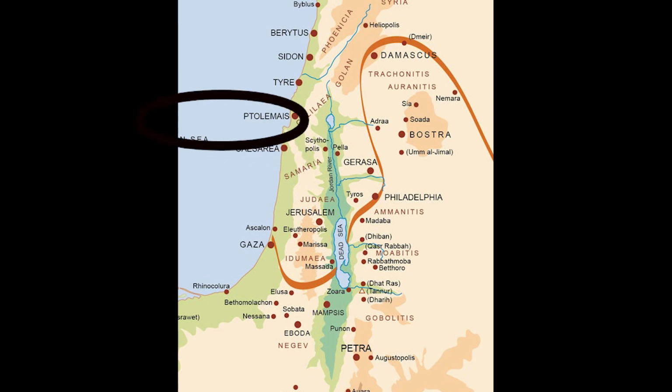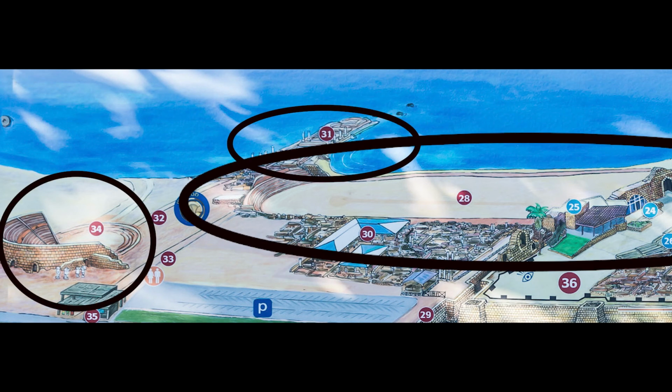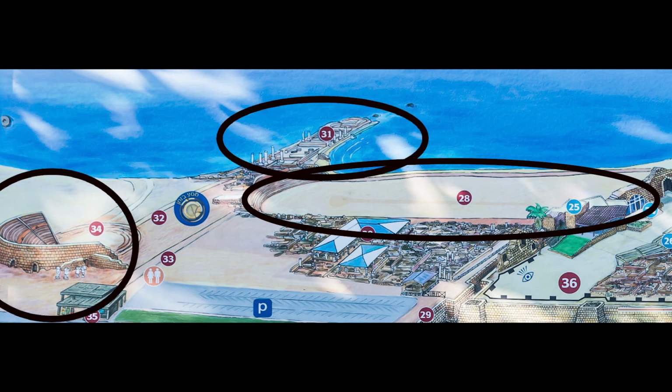Caesarea Maritima is an ancient city located on the Mediterranean Sea on the northern half of the Israeli coast. The interesting sights to see at Caesarea are the aqueduct, theater, Herod's palace, the hippodrome, and the Crusader castle.